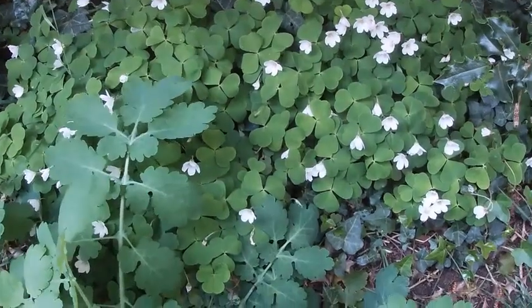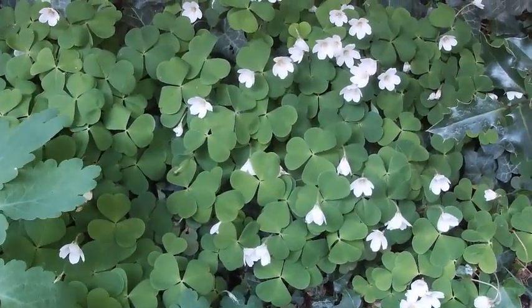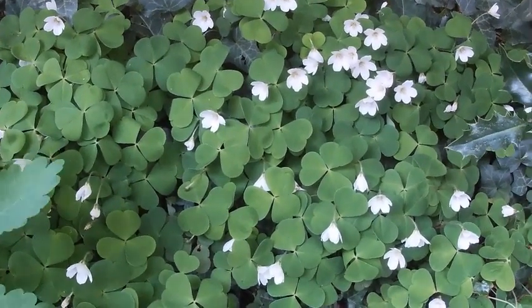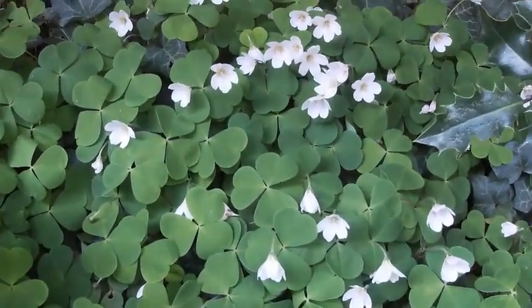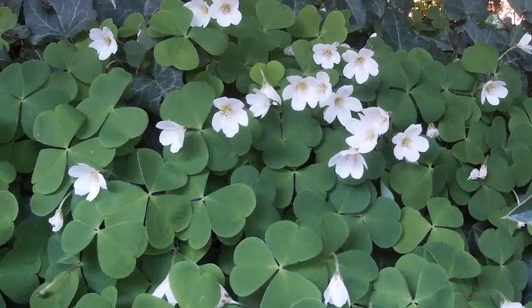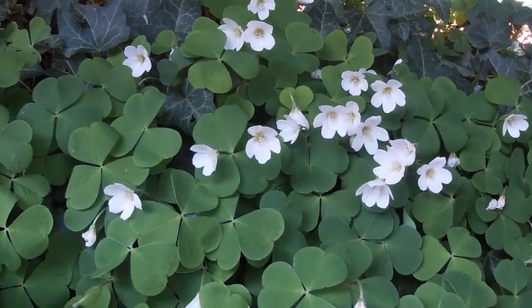Although I've signed off, we've just come across this shamrock in the hedge bottom by the footpath, which is worth 30 seconds coverage, I think. Isn't it lovely? Pay homage to any Irish viewers. There's a shamrock growing in Derbyshire.